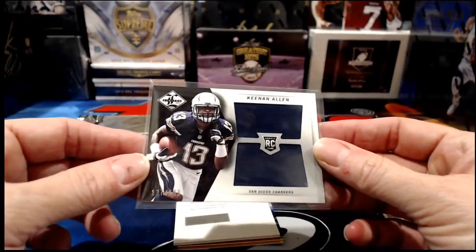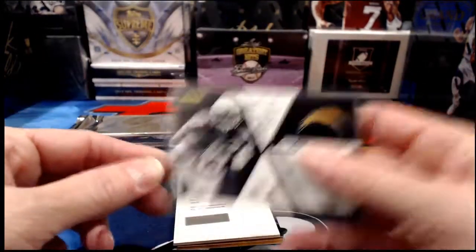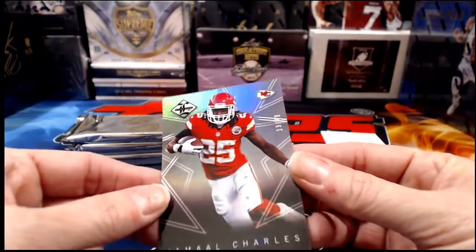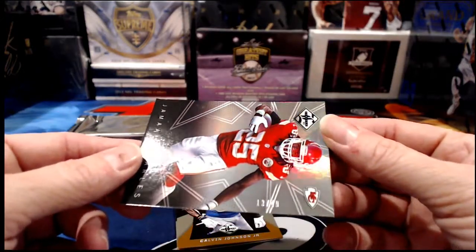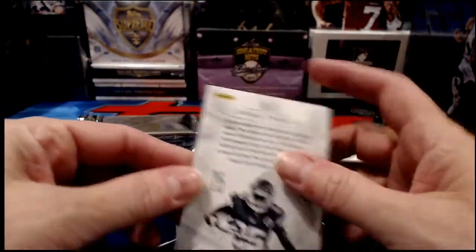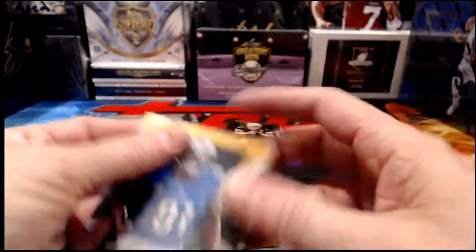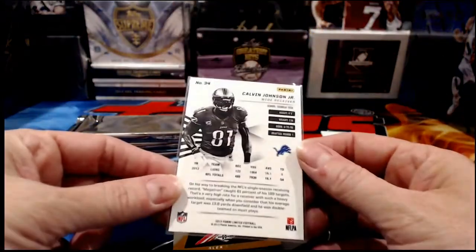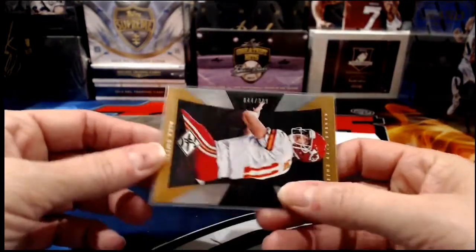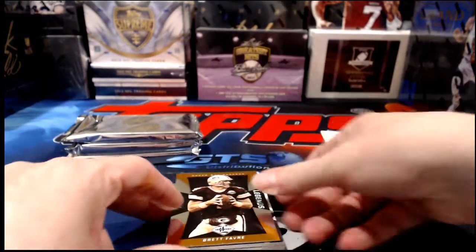Memorabilia hit from the Chargers. It is Keenan Allen, numbered to 199. A redemption, we're going to leave that setting. We'll hit it at the end of the break. We'll come back to it. Jamal Charles, numbered to 49 for the Kansas City Chiefs. Calvin Johnson, numbered to 399. That is also for the Lions. And a little Alex Smith action, numbered to 399 for the Kansas City Chiefs. So that is pack 1/box 1.